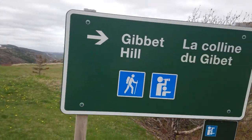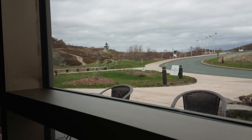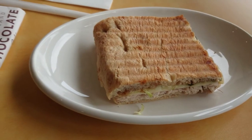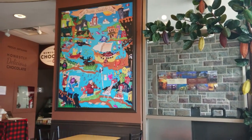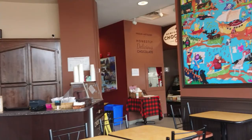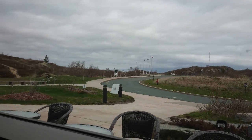I'm here at the Newfoundland Chocolate Café, having a pork loin sandwich, some ice water, and I've got the same mural up that I saw downtown before. And there's some museum exhibits in here. I came from that direction. Gonna try out this sandwich.